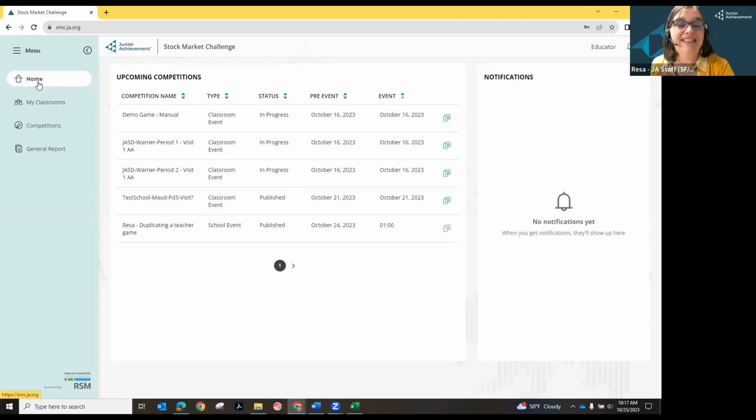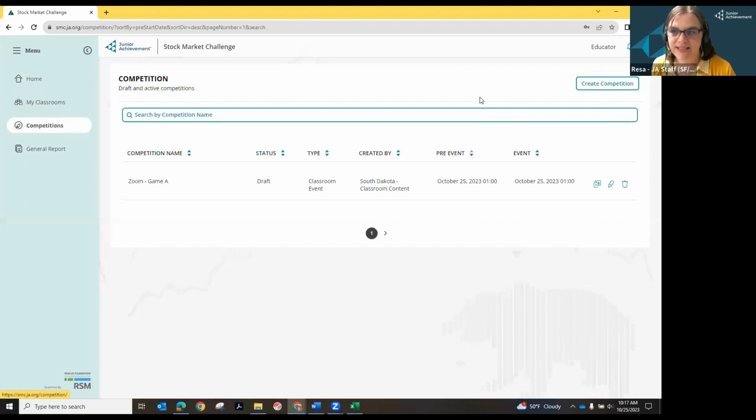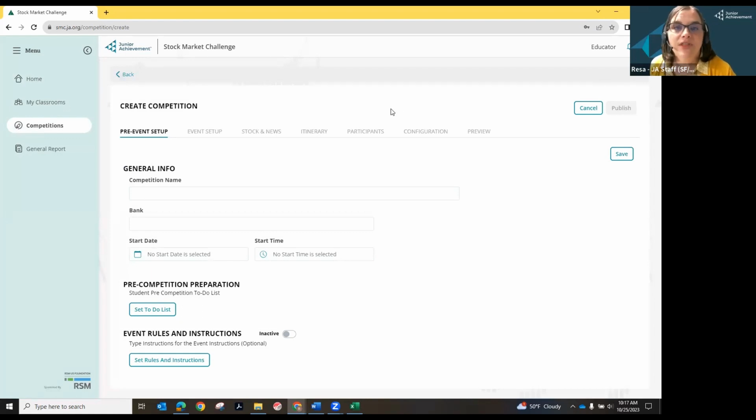So again, this is all probably more information than you need, but I just want to arm you with the full process. So what you're going to do is go to competitions. And when you go to competitions, all you're going to do is create a competition. This is where it looks very bulky, but hang with me because it's just unnecessary white noise is what I like to say. I'm going to explain what it is, but honestly, it just doesn't matter. So I'm going to give you my fastest tips and tricks.